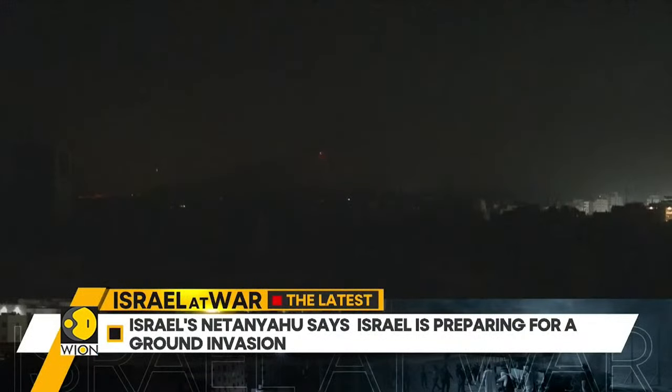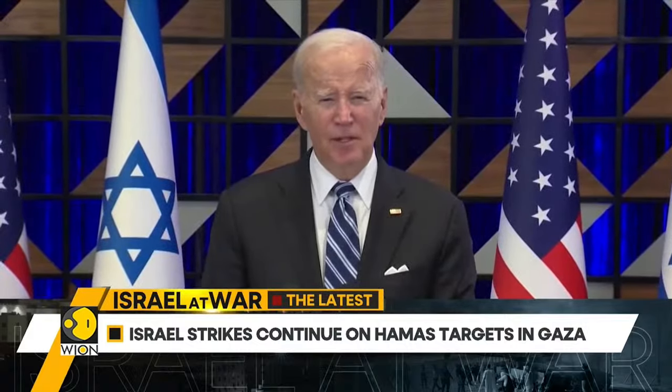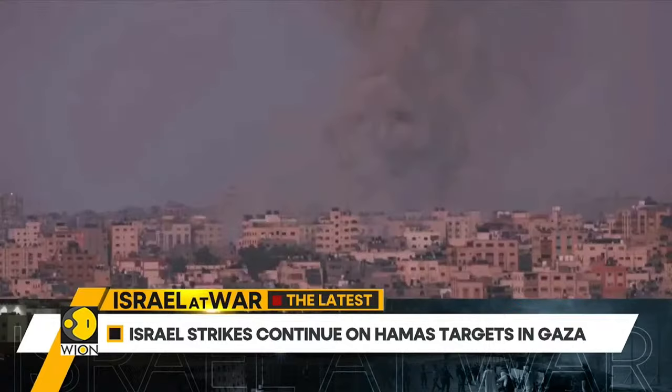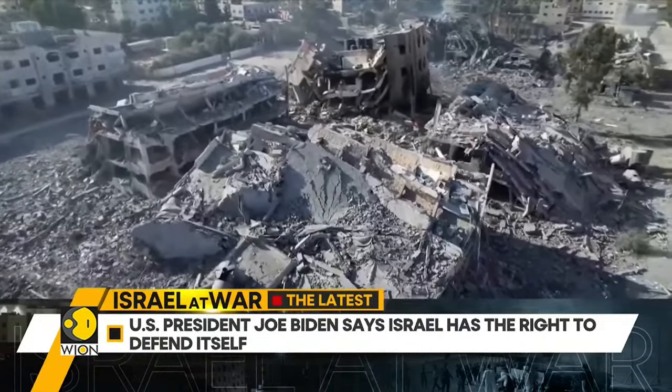Well, this comes as explosions continue to light up the night sky over Gaza, as alarm grows over the spiraling death toll in the Gaza Strip. Meanwhile, U.S. President Joe Biden said that Israel has the right to respond to the October 7th Hamas attacks, but must do everything it can to protect civilians, as international pressure mounts for a ceasefire. Biden told a press conference that he did not demand that Israel delay the ground invasion of Gaza.